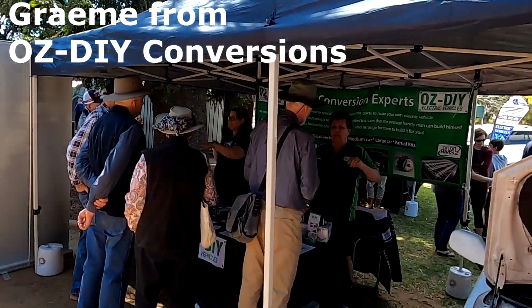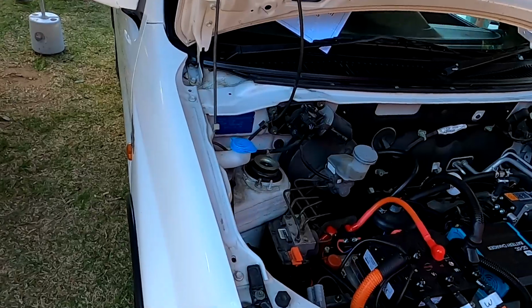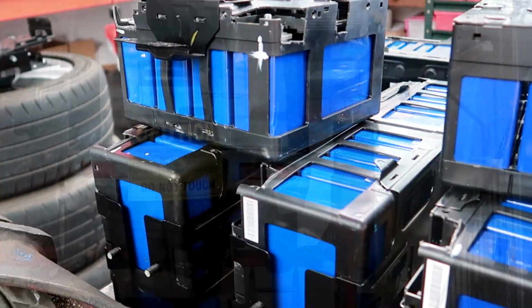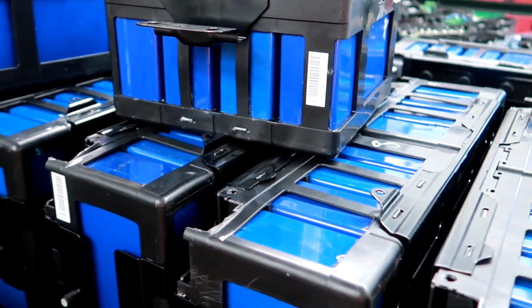Look at this guy. Well, he just told me the iMiEV, they have replaced the batteries. I did this video a couple of months back. It does 246 kilometers now. It's already running, and it was here this morning. I think it is somewhere here. Well, we'll have a look if we can find it and see what the experience is with this car.